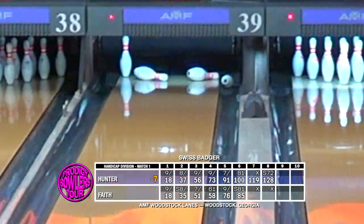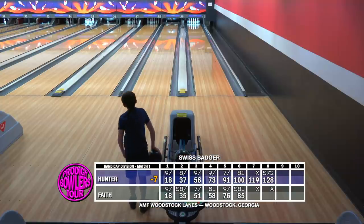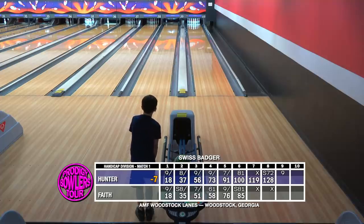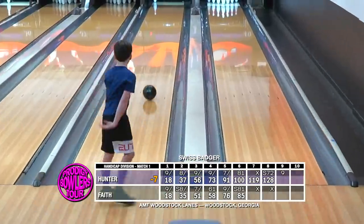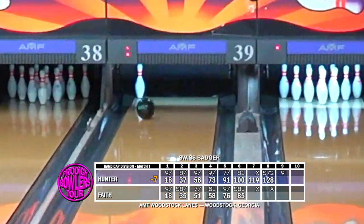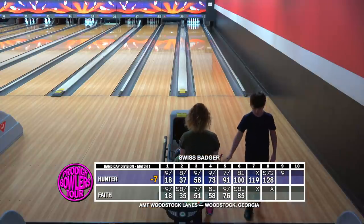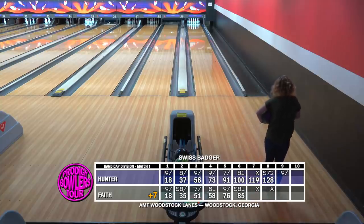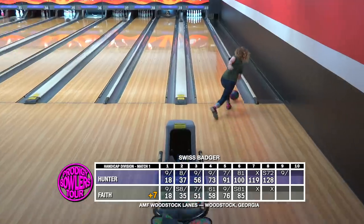That was a pretty good ball right there. Just hit a little light. It could have carried a wall shot. But he leaves a shaker 7. Little double dribble action. But it covered the spare, so Faith takes a 7-pin lead into the 9th, working on a double.